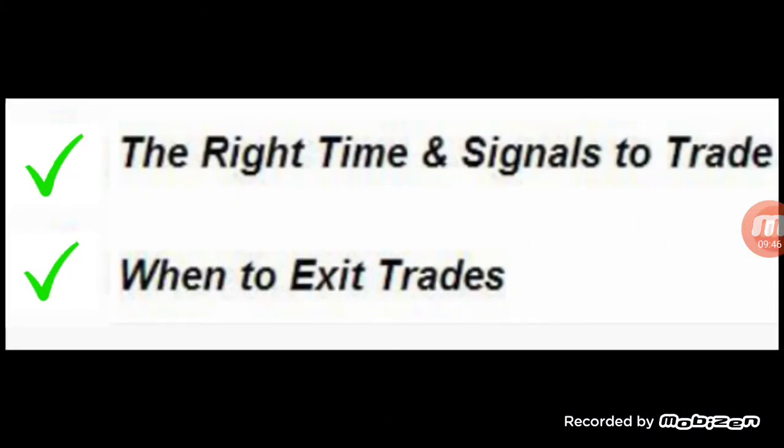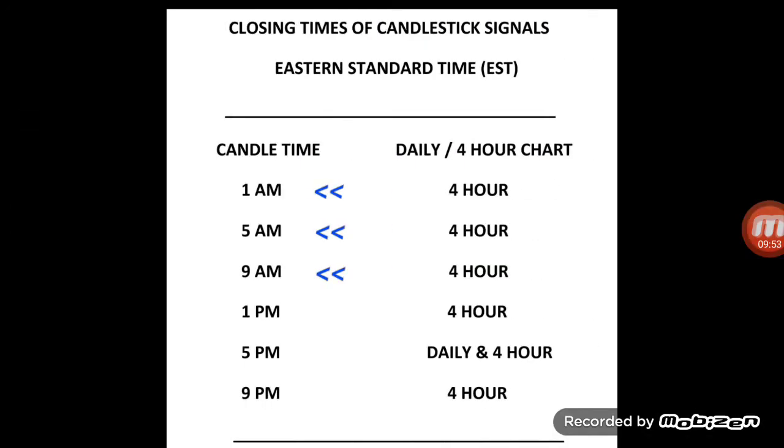Now, in terms of the right time and signal to trade and exactly when you should exit your trades. Because I trade on the daily chart and the 4-hour chart, which I highly recommend persons to do, you have predictable times when the market is going to provide us with these signals. So if we're waiting on a signal on a 4-hour chart, we know exactly when to check the market for these signals. And if we're waiting on a signal on a daily chart, then we know exactly when the market is also going to be providing us with that signal.